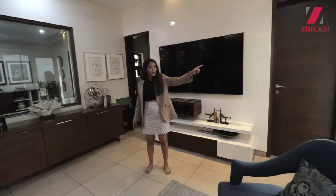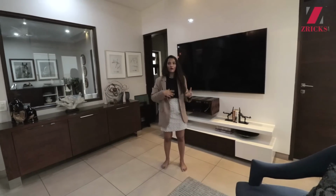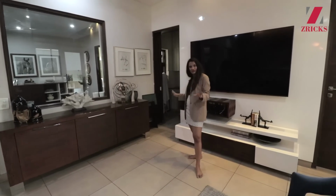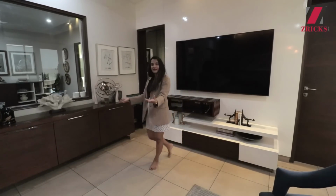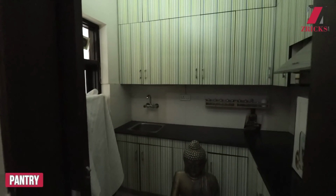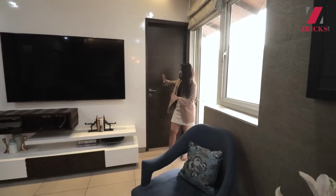The other side of the wall is all glass. So बहुत ज़्यादा natural lighting, बहुत ज़्यादा ventilation होगा. Here we have a small pantry or a small kitchen you can say. So अगर यहाँ पे आपके guests बैठे हैं, तो आपको नीचे जाने की ज़रूरत नहीं. You can come directly here and serve your guests. Here we have the storage area. जैसे ही इस साइड पर नीचे भी storage area था, तो यहाँ पर भी है.